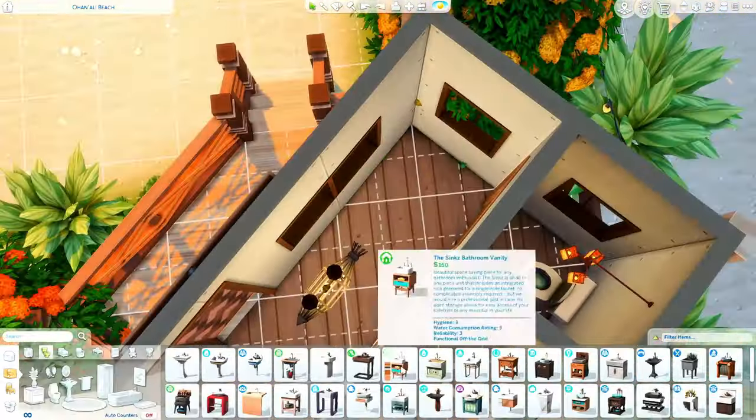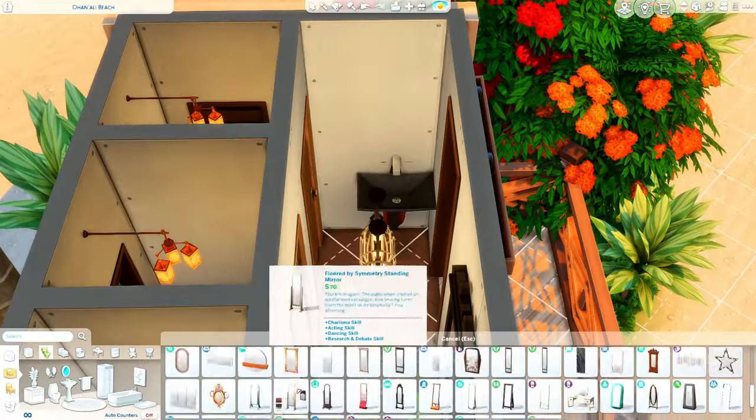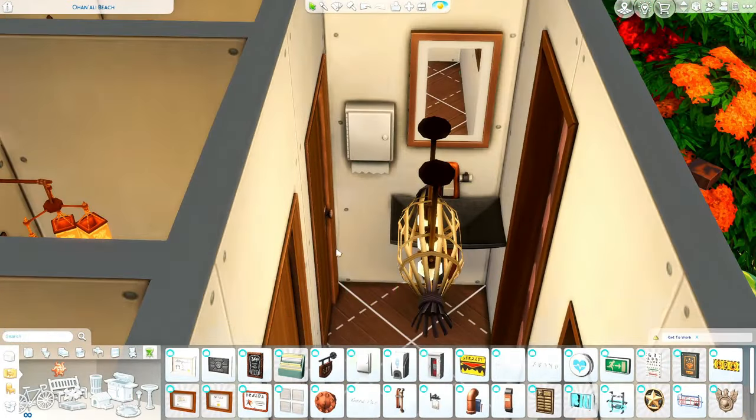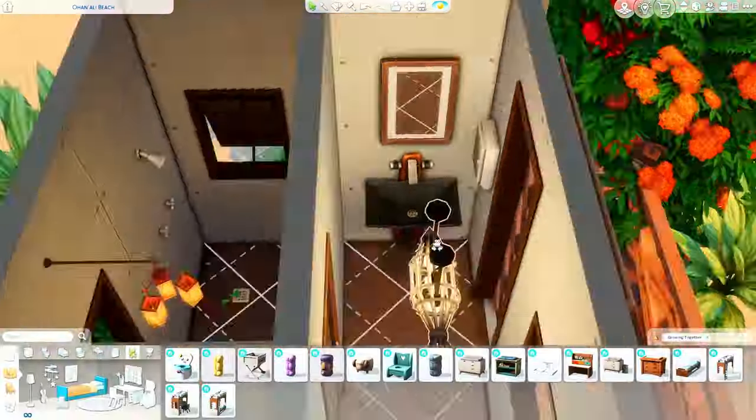So here I am trying to add that shower, and something about the bathroom just was not looking right to me. This area was too small. I didn't have really anywhere to put the sink. And so eventually I decide to open up that one bathroom. Oh, and then I pull out that changing table.